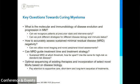We are starting to use the C or the cure word in multiple myeloma because we are in possession of tools that can help us understand molecular and immunobiology of disease evolution and progression in myeloma. And we've started to do clinical trials where we are intervening early, in the precursor state. And we will start doing these studies in different biologic subgroups based off of immune status. We are starting to develop minimal residual disease testing tools in the peripheral blood, as well as with novel imaging. And then we're also now going from treatment forever to treatment for defined durations based off of sustained MRD negativity.